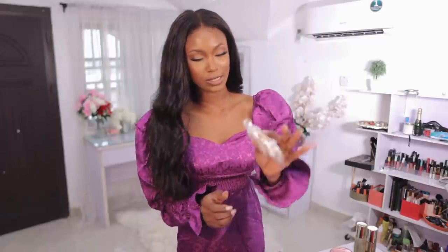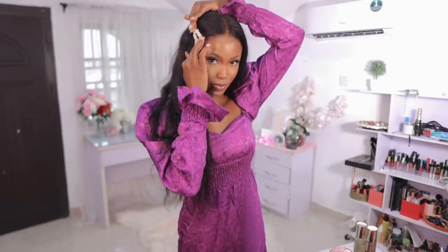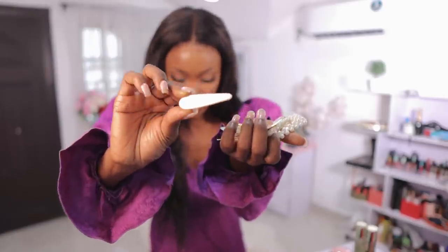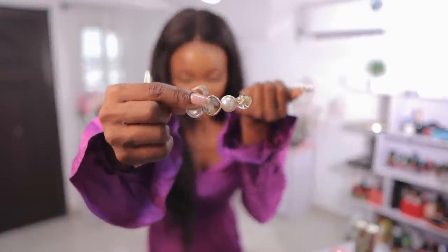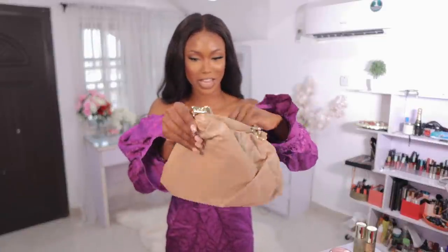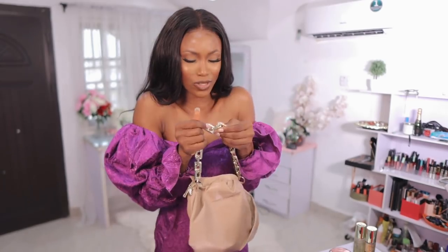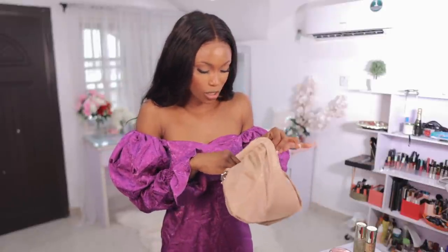I also got these hair clips for my hair. I also got this clutch bag right here. I didn't even notice it. Oh my god, this feels so flimsy. It feels so cheap. It's gonna start fading very soon, but I'm gonna use it and rock it before it starts fading.